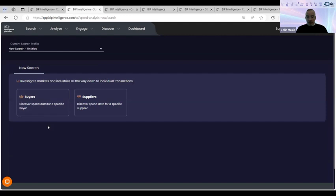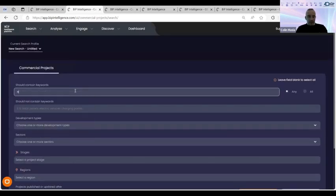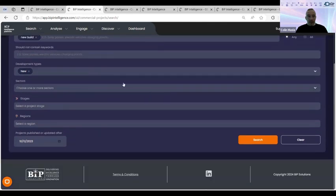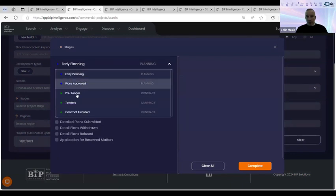a buyer. Sorry, can you search leads for new build flats for a private client? Yeah, we can do that. I'll just do that now. Okay, so commercial projects. I'll just type in new build. And from here, you can choose the different stages. One of those is early planning, plans approved, pre-tender, so there wouldn't be any contractor on it.